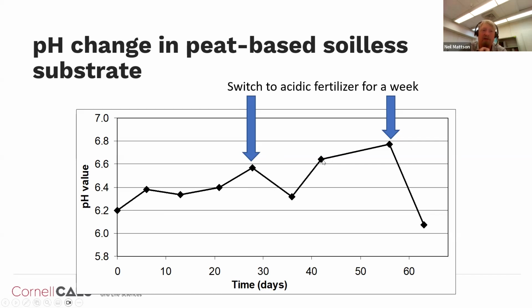And then as our plants were growing older and it was getting later in the spring, pH was changing more rapidly. So another 20 days or so past that, we had to switch to an acidic fertilizer again to knock pH back down.